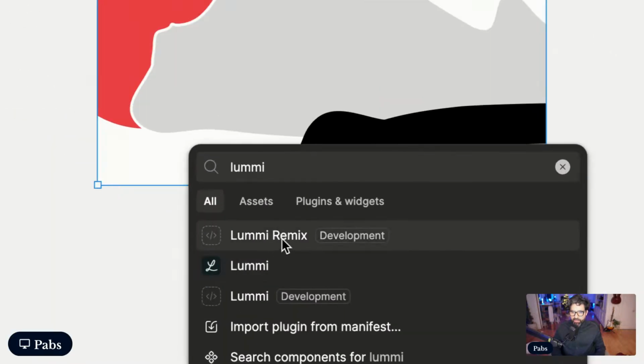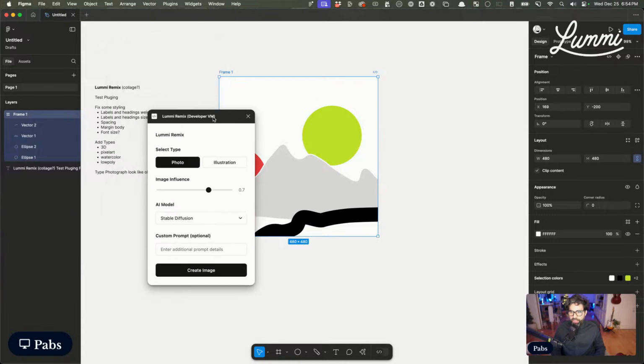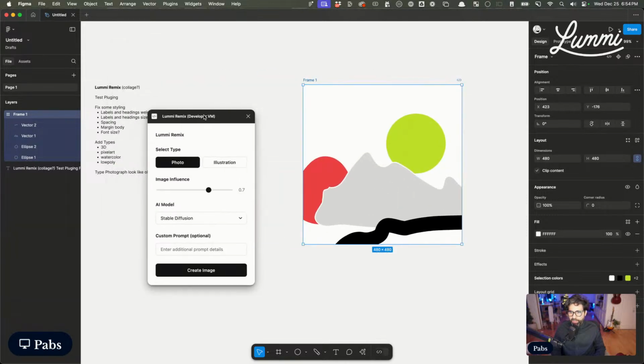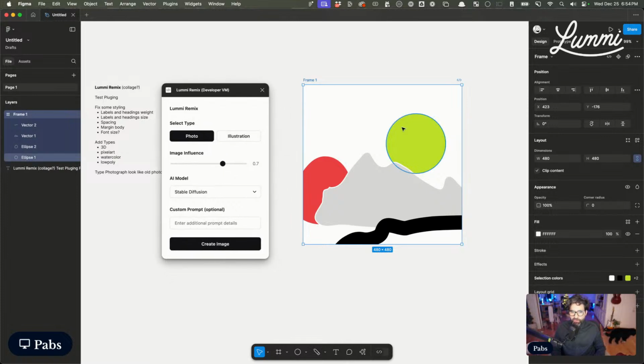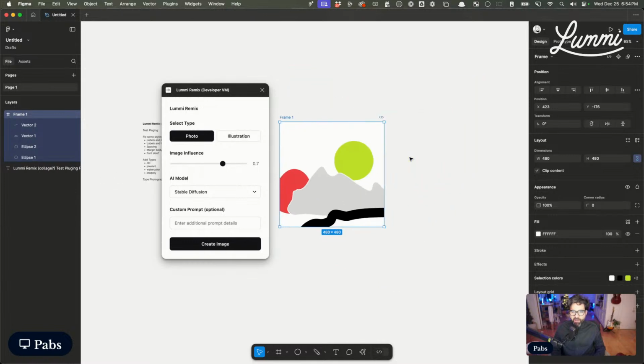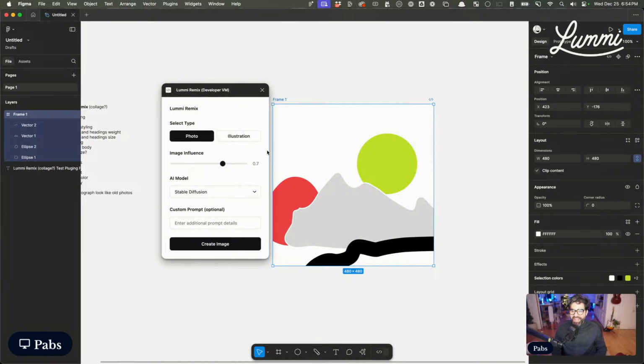That's the little plugin I'm using for this. I created this plugin, and I'm still developing it. As you can see, this is still in developer mode. It's ugly, whatever. This is just for testing. It's art. Very ugly thing. And now let's turn it into a photo.